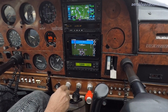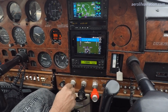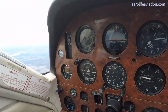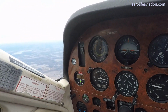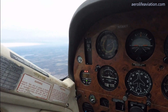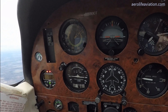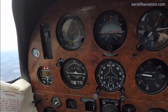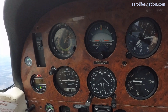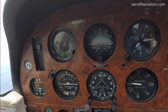Now let's set up for slow flight with full flaps and check out the stall speed on this plane. You can see that our airspeed drops way below the top of the white arc, which is the dirty stall speed. At this point, our airspeed is down to 47 miles per hour or 40 knots.